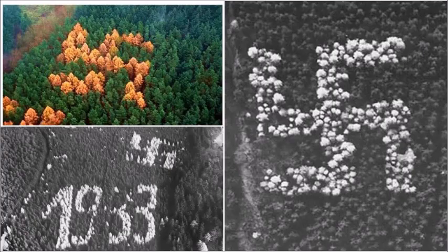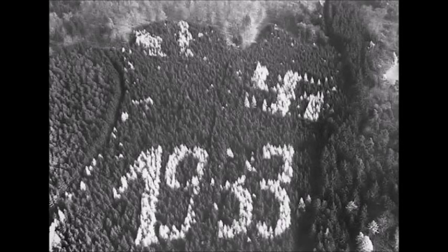Which means every autumn the swastika sign bloomed in the forest and disappeared in spring and summer, for years, without being discovered. In the late 1970s, American troops discovered a swastika along with the numbers 1933 planted in a swastika style in a forest in Hesse. Who planted the trees is unknown.